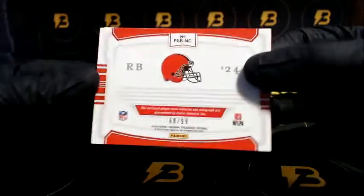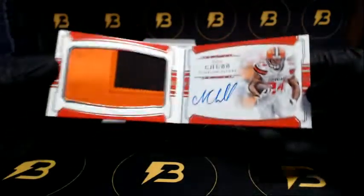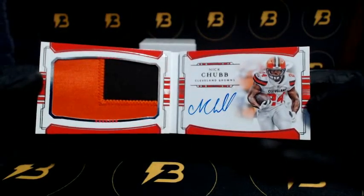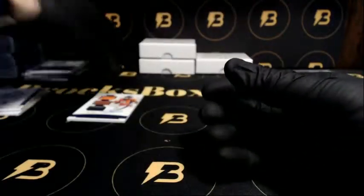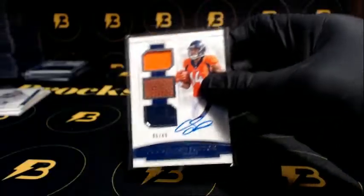And to 99, going out to the Browns. Nice two-color patch, Nick Chubb. Yeah, Derwin James going out to the Chargers to 99. And to 49, Cortland Sutton, gone to the Broncos.